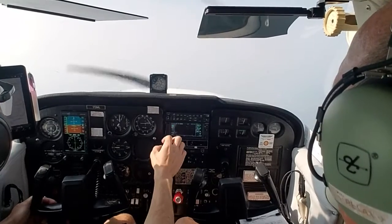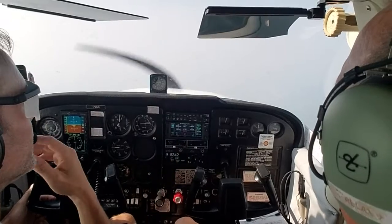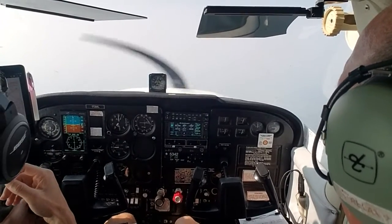Six Alpha Delta, turn right direct to Mount Washington Regional. Contact Boston Center 134.3. 32 miles to Hartford. Mount Washington, six Alpha Delta, good day.